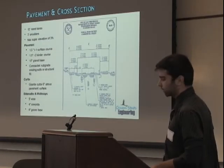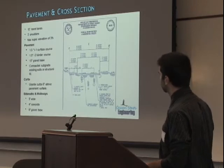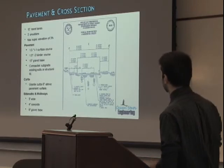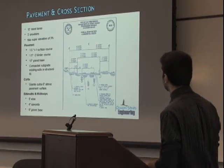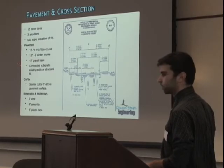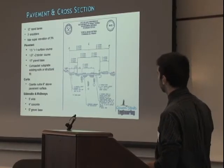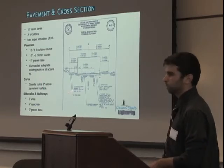So the inlet roadway has 12-foot travel lanes and 3-foot shoulders, and the max super elevation is 3%. And that occurs around the horizontal curves. The pavement structure I used was from the city of East Providence, which was 1.5 I-1 surface course, 1.5 I-2 binder course, and then a 15-inch gravel base. And then the subgrade soils would be existing soils or structural fill.